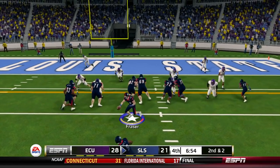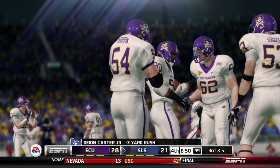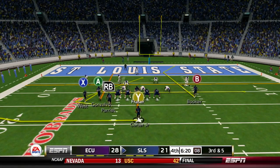So now here is Phoenix Frazier under center. He's going to hand it off. Carter, and he can't get out to the outside. It just seems like we just take two steps forward, one step back.